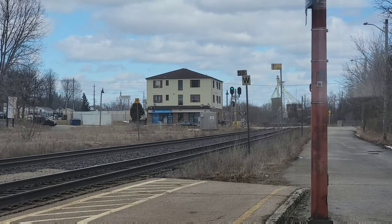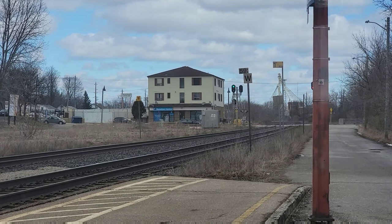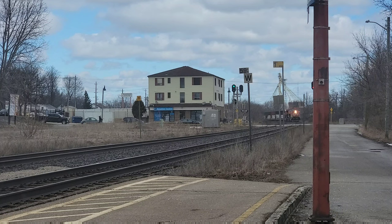We have a train coming, son. I think this is CN 397 on the Dundas sub. Here we go, 742 axles. Kansas City Southern and the BNSF on it, 397. SD-75 leading.